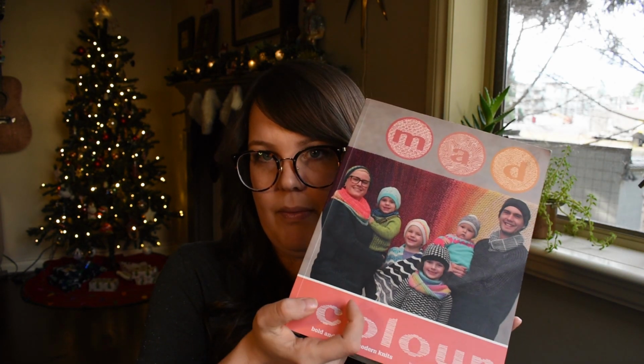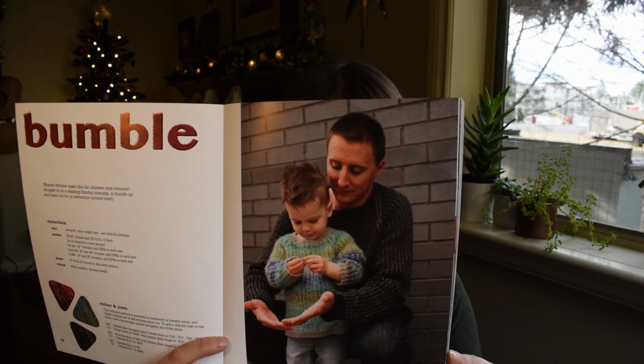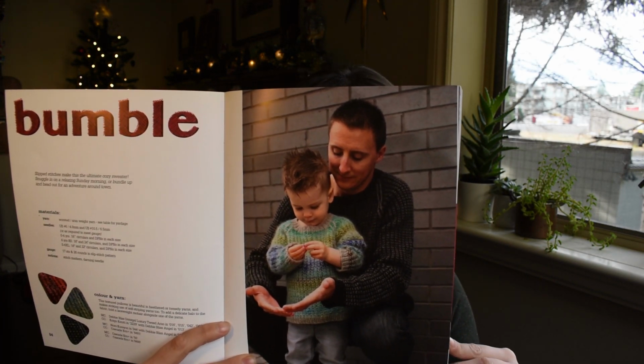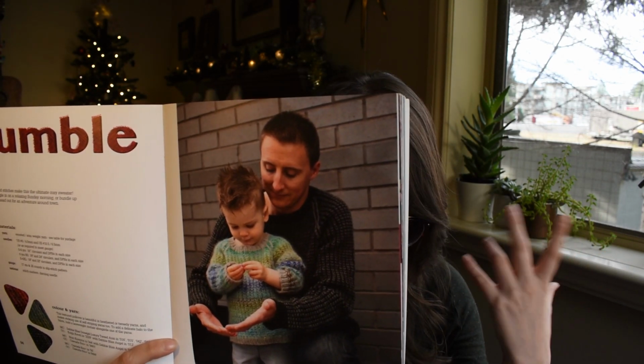The other thing that I'm working on is under a pile of stuff. So the other thing that I'm working on, you have not seen before, and it is the Bumble sweater by Tin Can Knits, and it is from my Mad Color book that I got from them. And it's this guy here. So it's 2 colors and slip stitches and these little columns kind of color. And I really like this pattern.